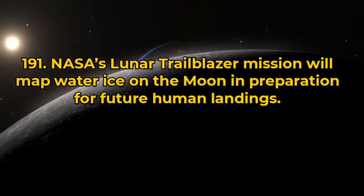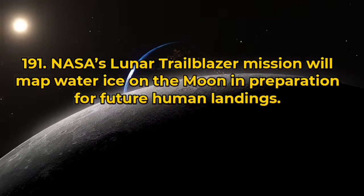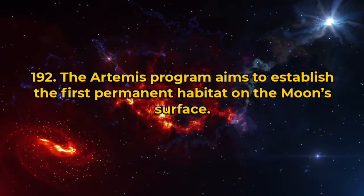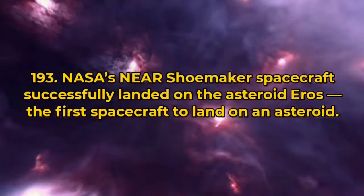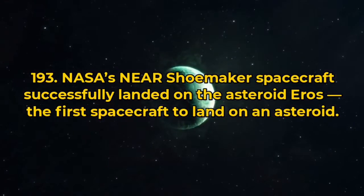191. NASA's Lunar Trailblazer mission will map water ice on the moon in preparation for future human landings. 192. The Artemis program aims to establish the first permanent habitat on the moon's surface. 193. NASA's Near-Shoemaker spacecraft successfully landed on the asteroid Eros, the first spacecraft to land on an asteroid.